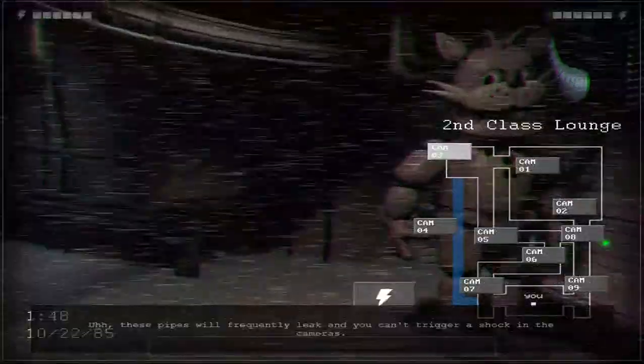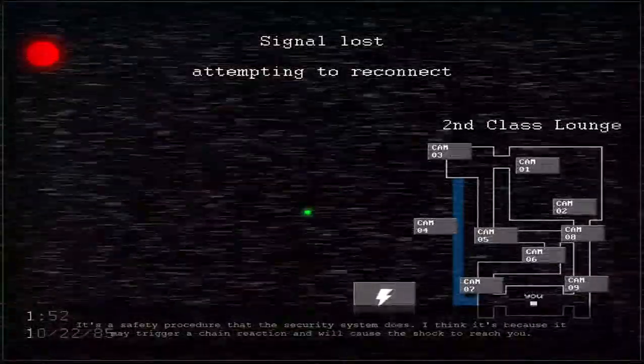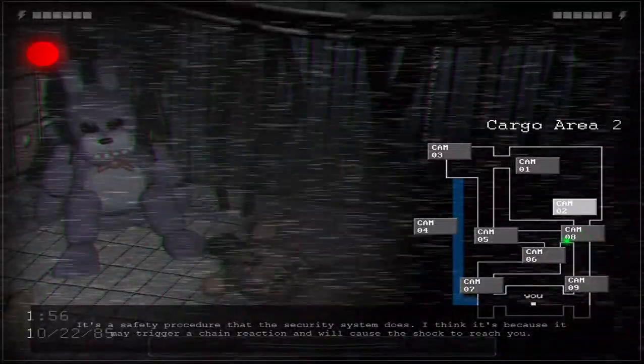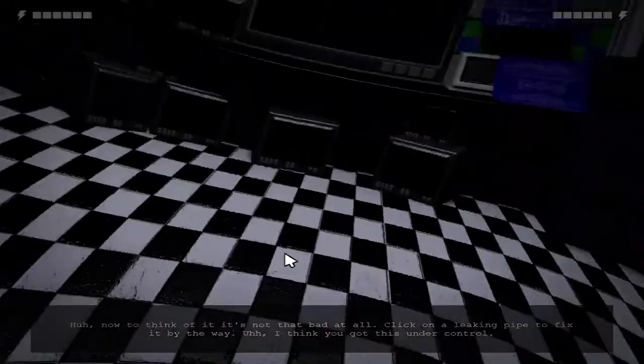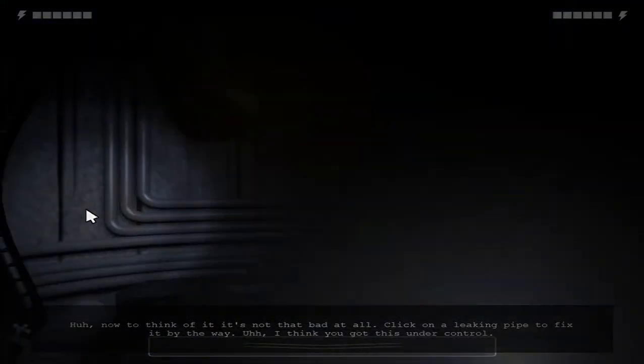make sure they're shocked. It's easy. Everything has a major reaction and will cause the shock to reach you. Now, just think that not that bad at all. Click on a leaking pipe to fix it, by the way.